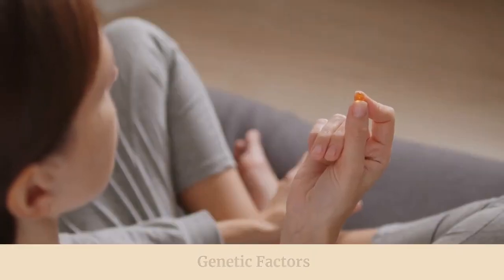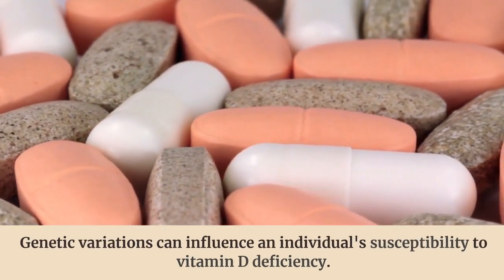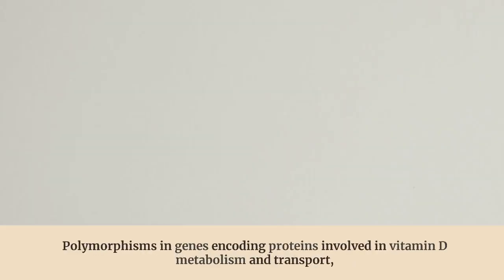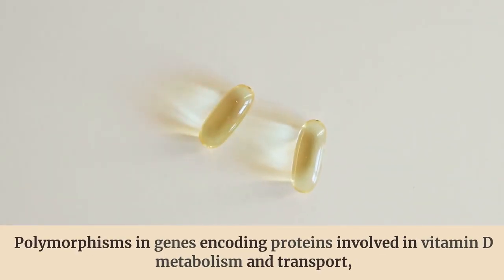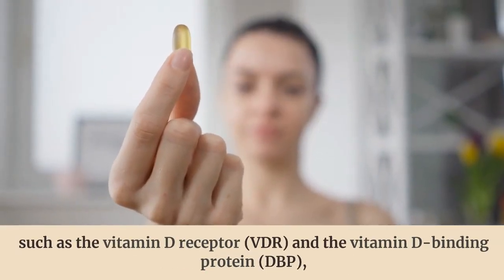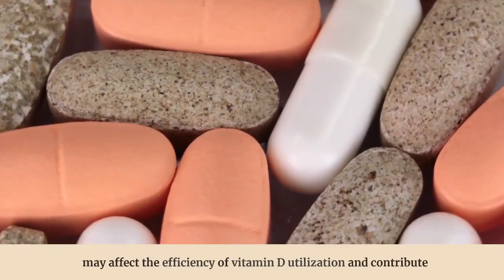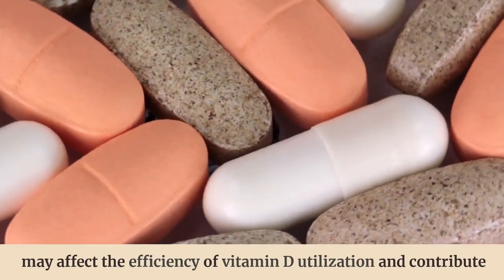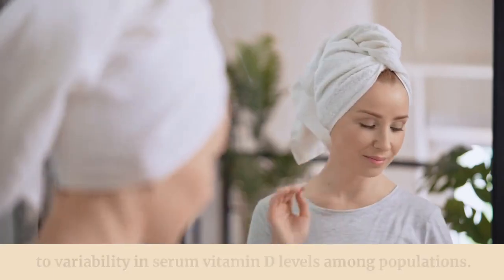Genetic factors. Genetic variations can influence an individual's susceptibility to vitamin D deficiency. Polymorphisms in genes encoding proteins involved in vitamin D metabolism and transport, such as the vitamin D receptor, VDR, and the vitamin D binding protein, DBP, may affect the efficiency of vitamin D utilization and contribute to variability in serum vitamin D levels among populations.